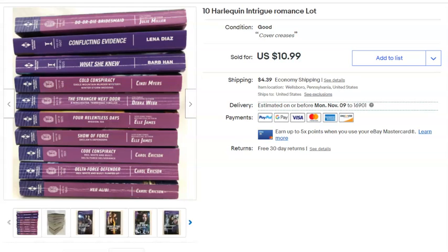I had 2 different lots of these. Some of them were larger print, some were not. These are not the larger print ones, these are the regular ones. And they sold, let's see, I paid $1. Listed them October 19th. They sold October 20th for $10.99, $11 plus shipping. I paid $1. So cool.